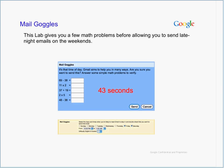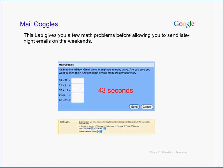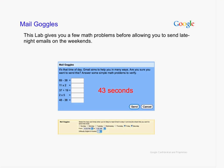A really, really fun one is mail goggles. I don't know if you guys have seen this before, but it's one of my favorite labs. What it does is at certain times of night, and you can set this, but usually late night on the weekends, let's say, it gives you a few math problems before it allows you to send that email. And you never want to wake up on a Saturday morning or Sunday morning and regret having sent that email the night before. So this is just a really fun lab that basically tries to prevent that problem from happening.